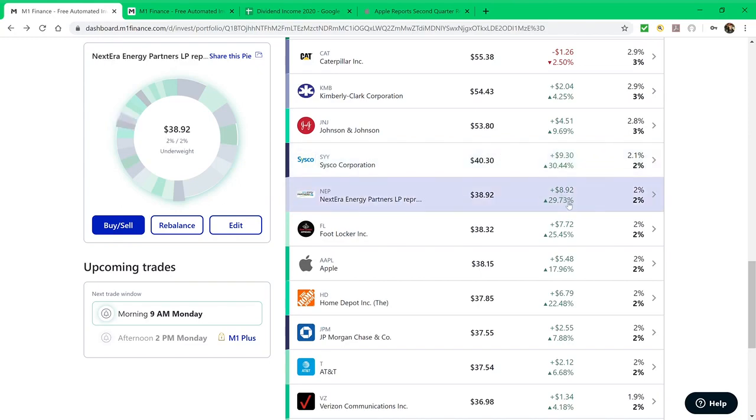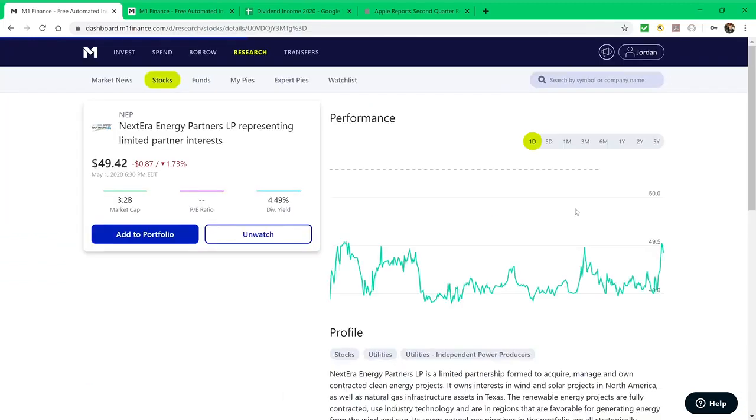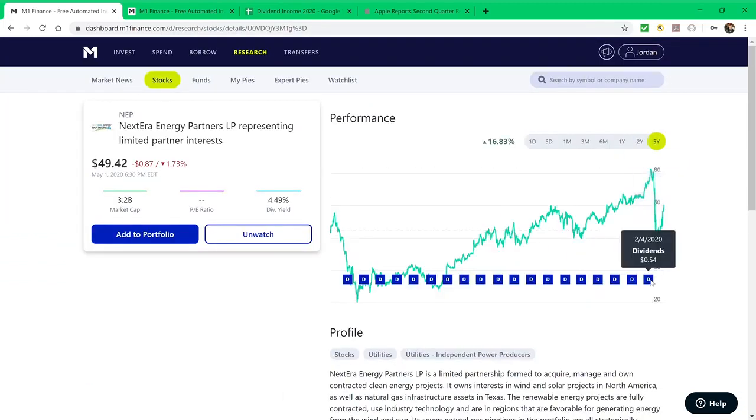And speaking of going up about 30+%, we have NextEra Energy Partners. This stock just raised their dividend the other day and will be receiving a dividend payment in about a month or so. They went from 24 cents a share, and it's had pretty substantial dividend growth. And now they pay about 55 cents a share with a new dividend raise, so over double. They have a dividend yield of about 4.5%.